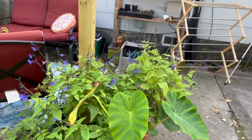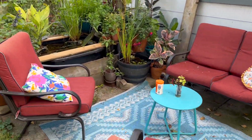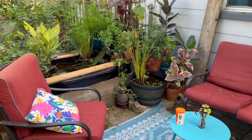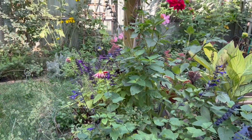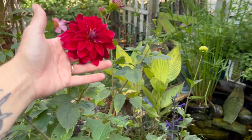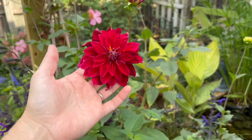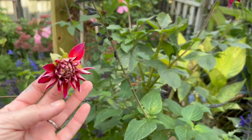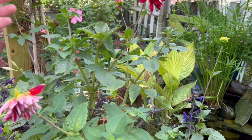You can see the patio is in disarray. What happened here, you might ask? Who's to say? I do have this dahlia in a pot, and she's doing pretty well. This is Deborah Renee, and I've gotten some great flowers off of her.